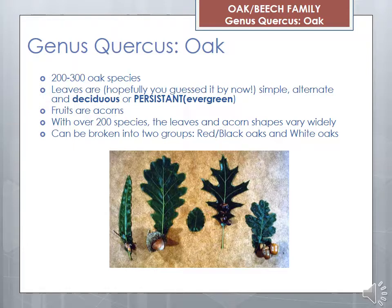So the fruits are acorns, which is one of the best ways to identify the oaks, and the leaves and acorns can vary greatly in shape, as you can see in the picture below, and they are often broken into two different categories, the red or the black oaks and the white oaks. So we'll go over those two different categories next.